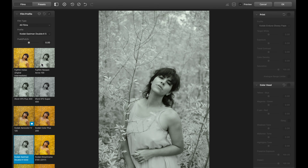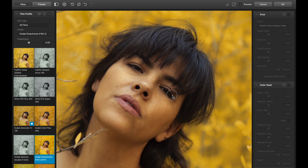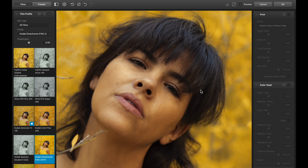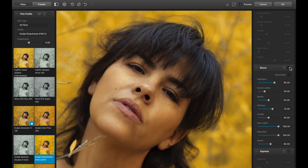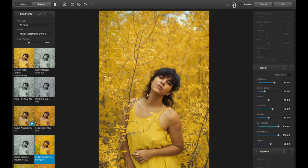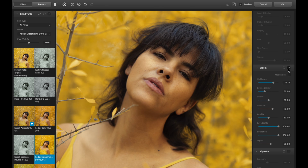But I have something in mind, which is Ektachrome. Yep, and I figured that would look good just based on some past experiences with this type of portrait. So I am pretty happy with that look straight out of the gate, but I do want to add grain and potentially bloom. Let's start with bloom. Actually, that I don't even think I need to dial that in particular, but I think I'm pleased with that as is. Cool.